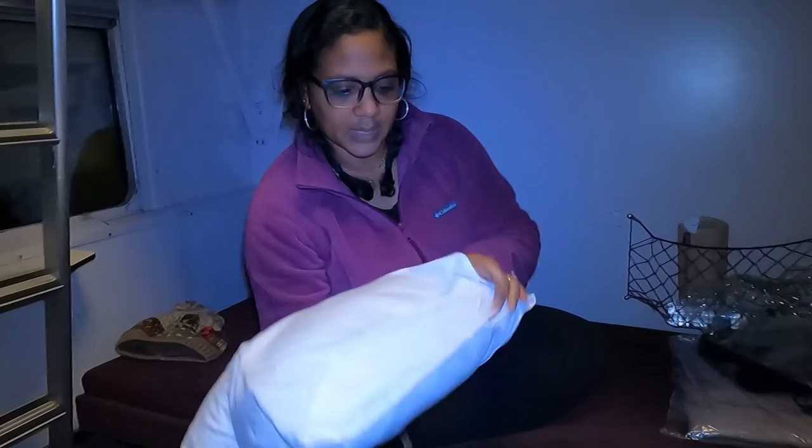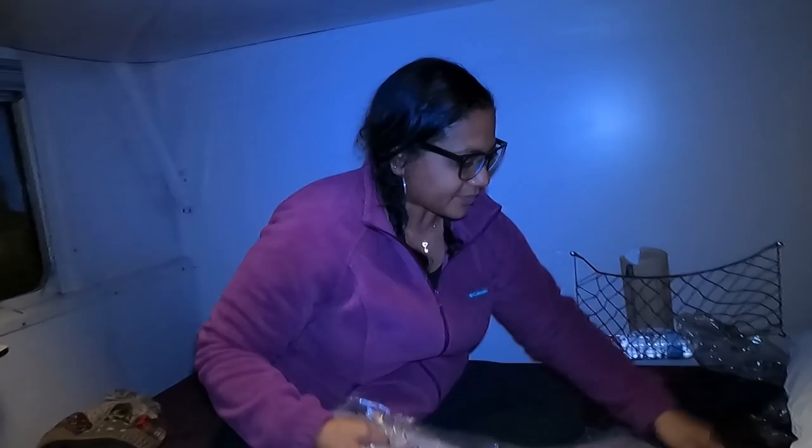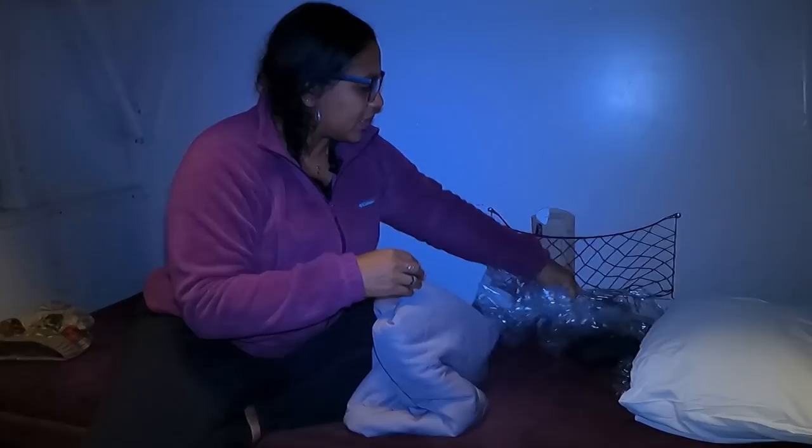And then, as I mentioned earlier, we get a pillow. I'm gonna open that up. Each bed has a pillow on it. It already has a little pillowcase on it. And then let's see what we got right here. Is it a sleeping bag or is it a blanket? We'll find out in just a second.